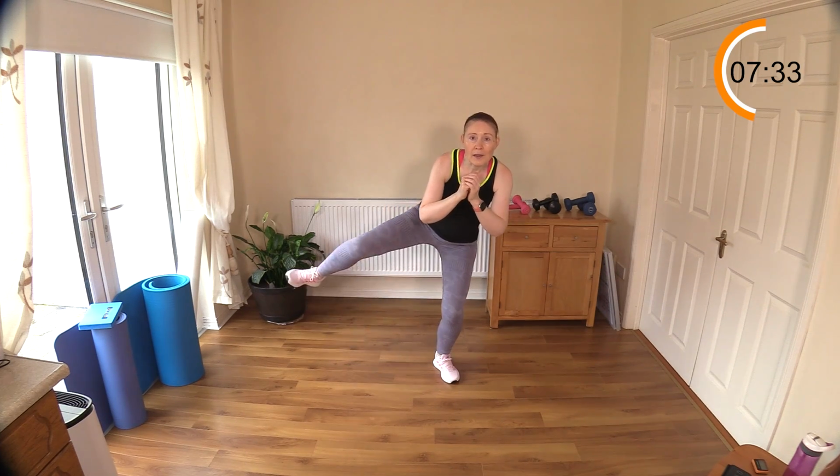Okay, now we have that bent leg, side leg lift. That's such a mouthful to say. So you're just getting down into that bent position or staying upright. You don't have to bend your legs. It's a little bit more challenging on the balance. So if you like working on your balance, here we go. Lift, lift, and arms again.